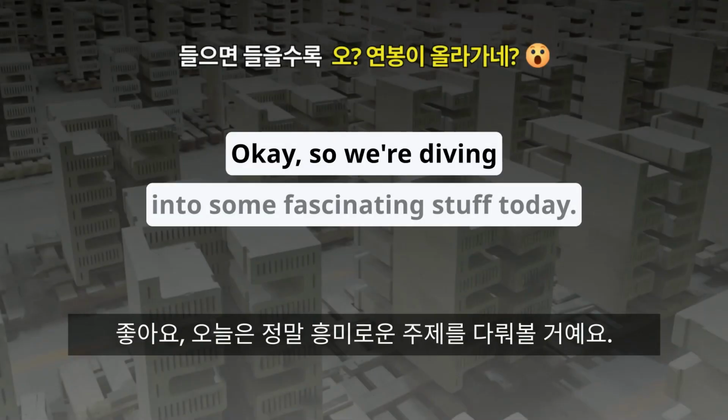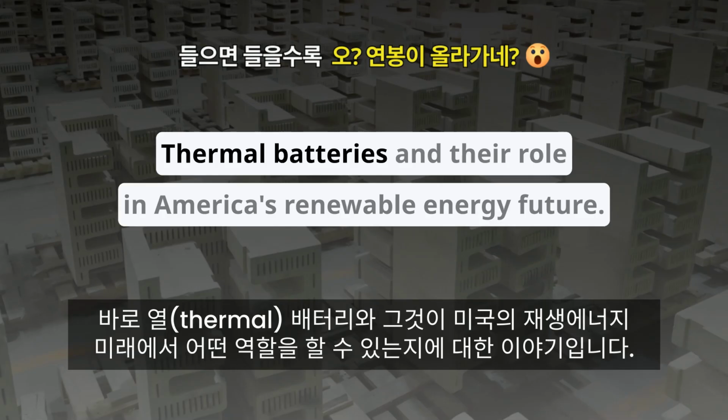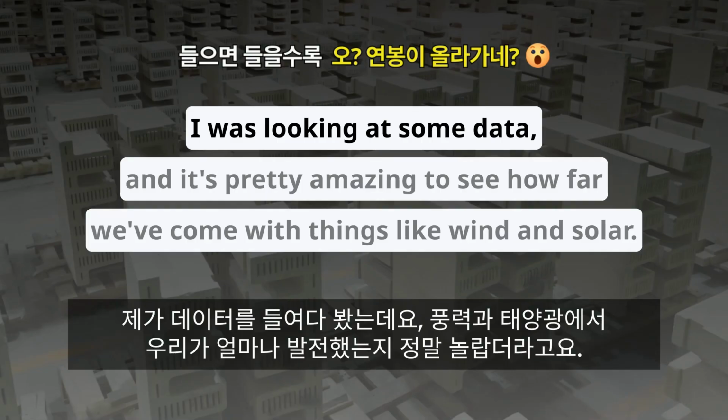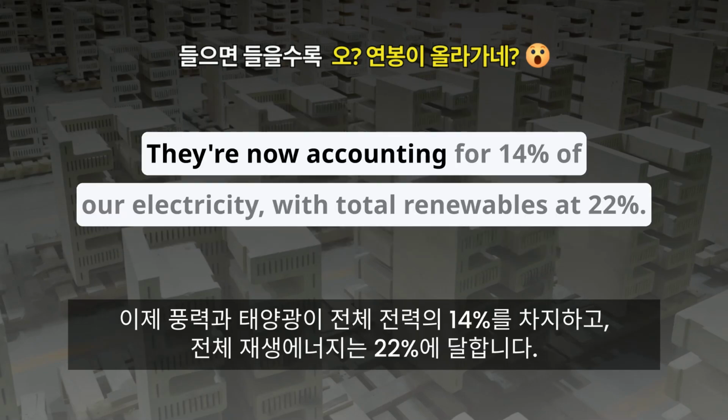Okay, so we're diving into some fascinating stuff today. Thermal batteries and their role in America's renewable energy future. I was looking at some data, and it's pretty amazing to see how far we've come with things like wind and solar. They're now accounting for 14% of our electricity, with total renewables at 22%.